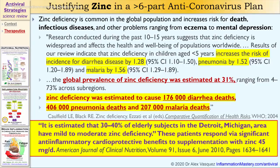Conversely, when governments and journals and organizations talk about treating and preventing coronavirus and they refuse to consider nutrition, you know they're not really serious about trying to treat and prevent the illness. What they're trying to do is gain control over the narrative around that condition without being truly effective.